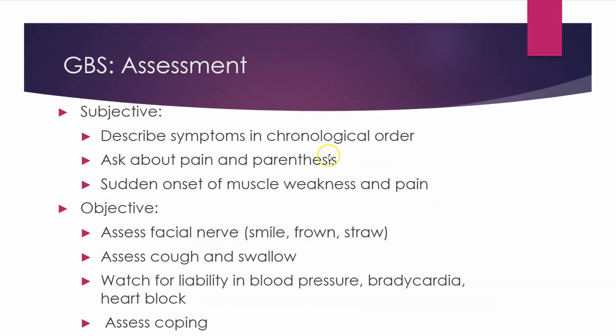Subjectively, the chronological order of this is very important, realizing that there's probably a leading factor, like we said before, of some kind of infection or trauma, and then you're going to see that it's ascending. So it usually starts in the feet, where they get muscle weakness, pain, or tingling, and some pain and pallor and paresthesia, and that's going to ascend up their legs.